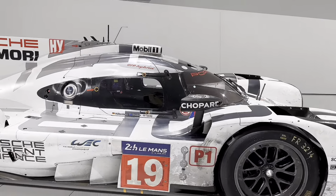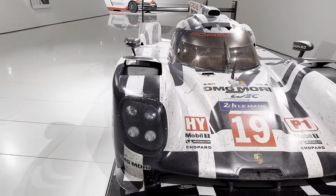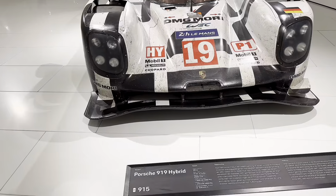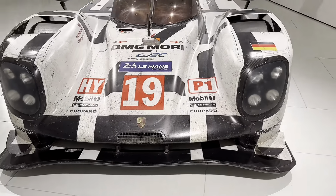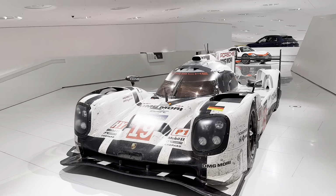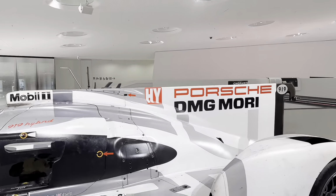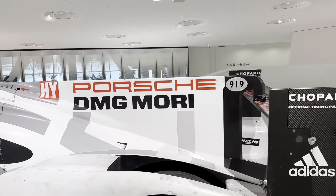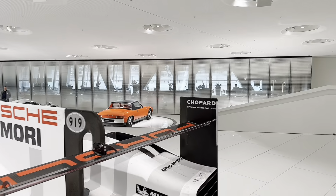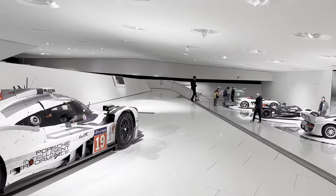Okay, thank you. And last but not least, this car looks like a spaceship, which is the Porsche 919 Hybrid. Wow, look at this, it looks like a spaceship. So this is the end of this Porsche museum. So we are done.